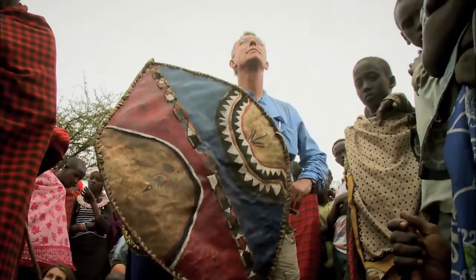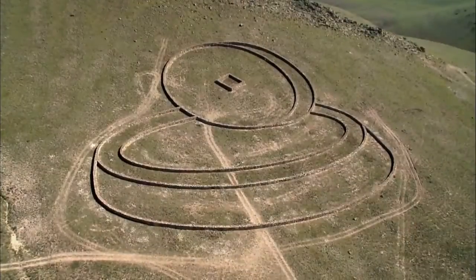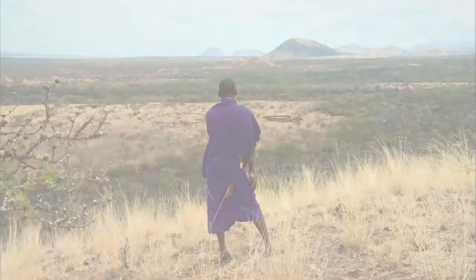I wanted to really find symbols that resonated with the people. When you see something like this, it's like a reminder of history. His creations leave a valuable message for those to come.